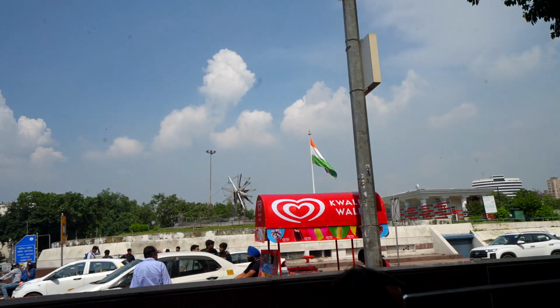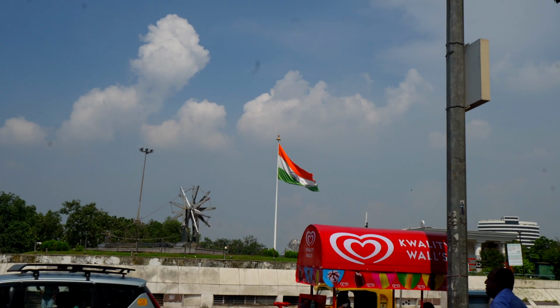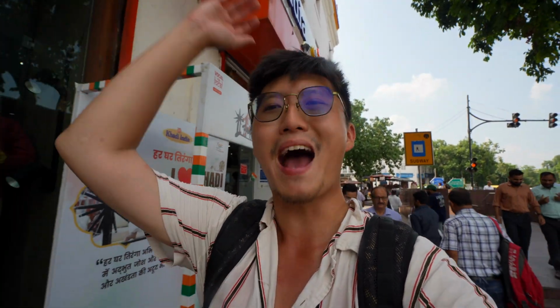That right there, that's the national flag of India. Here in India, it's called the Tiranga. I think that's the way you say it, referring to the three colors, orange, white, and green, that make up the Indian flag. Ever since Modi came into power, these flags have been very common. You can find them all across Delhi. As you're going on the highways or the trains, you can literally see massive, massive Tirangas everywhere. So something just to note if you're gonna come here to Delhi.